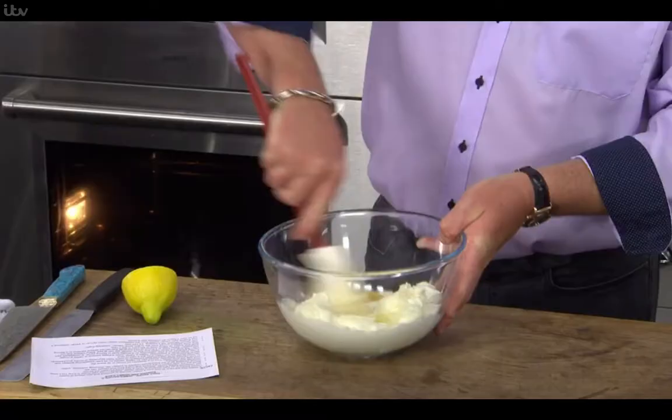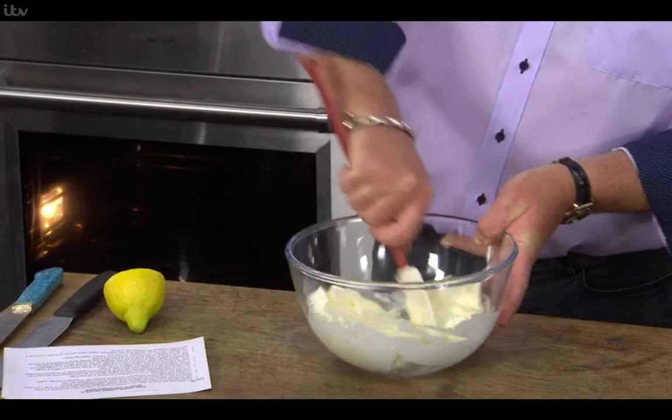So basically, we just mix all this lot together. And what the thick creme fraiche does... And of course, this honey gives it a lovely sort of flavour. I've just added a little bit of lemon juice in here as well.